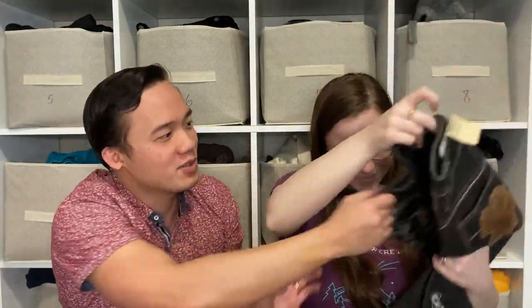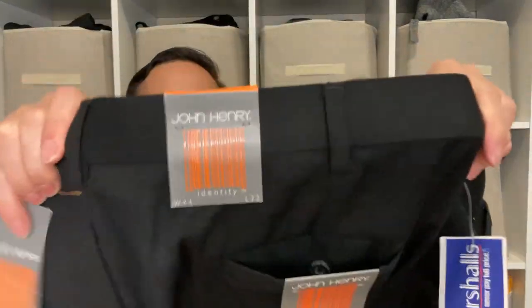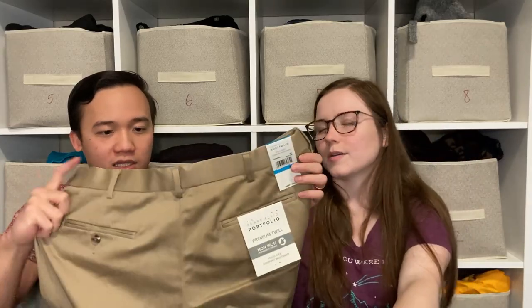Let me show you the tag real quick. Academics. Really pretty funky. We're going to have to do some research. This one says John Henry, and it still has the Marshalls tag on it. So another pair of work pants. Retail price $48. I don't know if this is much of anything, but I'll show you anyway. Another new with tags men's Perry Ellis. It says MSRP $65. I doubt we're going to get anything close to that. We don't usually pick up Perry Ellis when we see it at the bins. We see it pretty often, but we don't pick it up.